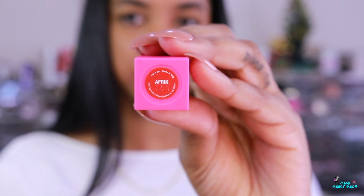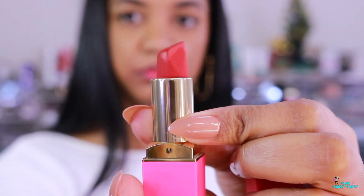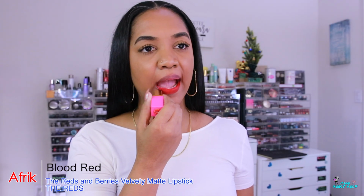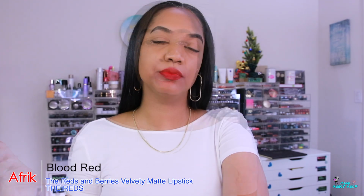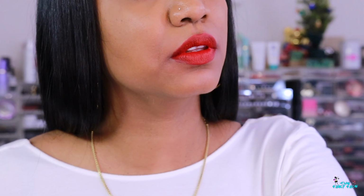Then next up we have the shade Afrik, which is described as a blood red. And this one is just slightly deeper than the previous red, and it has more of a blue undertone, like a cool based red. And it's like a medium toned red, nothing too special about it. I do like it. I prefer a brighter, bolder red or a richer red though, so this is my least favorite shade. It is truly a classic red shade though, so if you're looking for that kind of medium tone red, here you go.